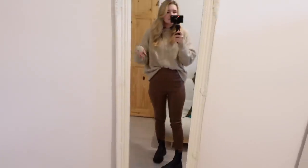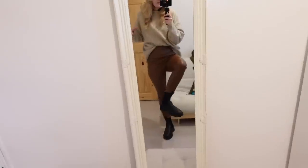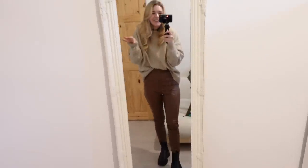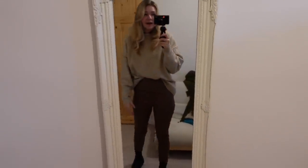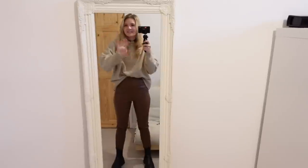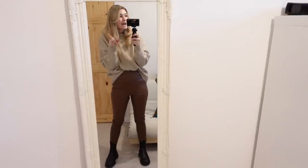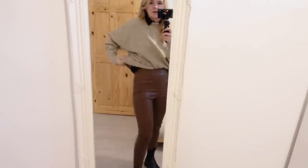Last year I had some from Zara that were very similar to these ones, chunky boots. And I loved them so much that I wore them every single day and the soles fell off. So I decided to invest in some really, really nice ones. These were like £100, but I'm hoping that they're going to last me for three, four, five winters because I do wear them so much. However, this year I've bought the cream ones and I seem to be wearing them more. So I thought I'd grab the black ones out, but anyway, I've just got a black little shirt underneath.